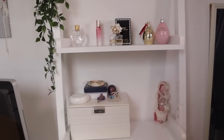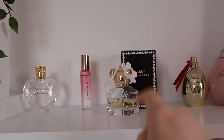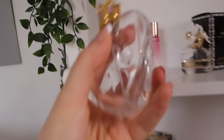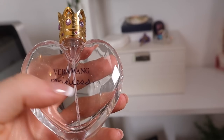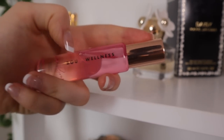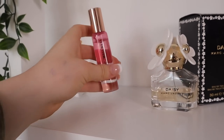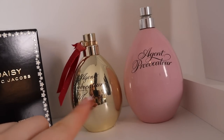Right, we just got rid of all of those ones and we put them in my drawer over here now, and I just kept my main perfumes, which I use. These are actually my main perfumes if anyone wants some good perfume recommendations. This one's actually empty, but I keep it just so I remember it because it's my favorite one. This is the Vera Wang Princess perfume. It's really, really nice. Then this is one from Beau Avenue. It's the Beau Wellness Love Beau one. It's actually a roll-on one, so it's really easy to take around with you. This is the Daisy Marc Jacobs, and these are the Agent Provocateur.